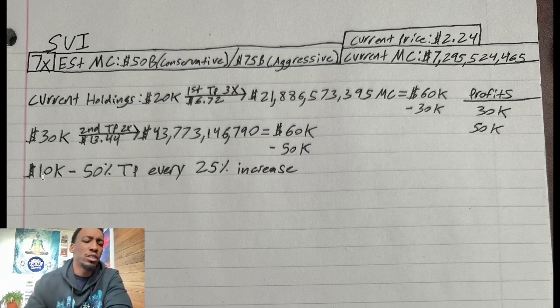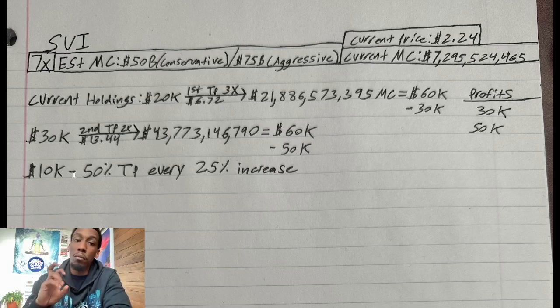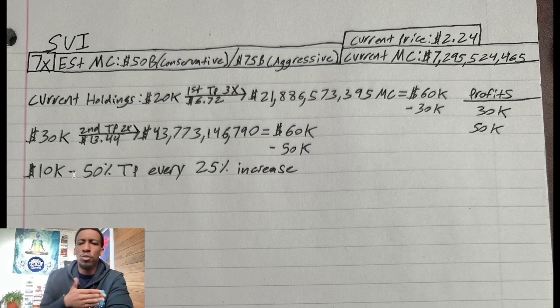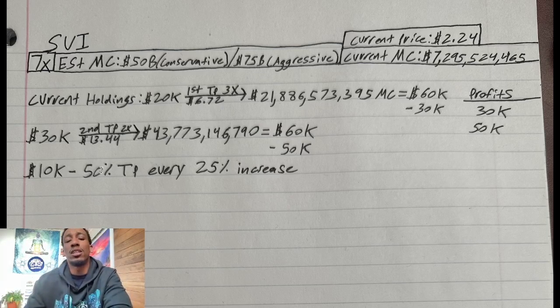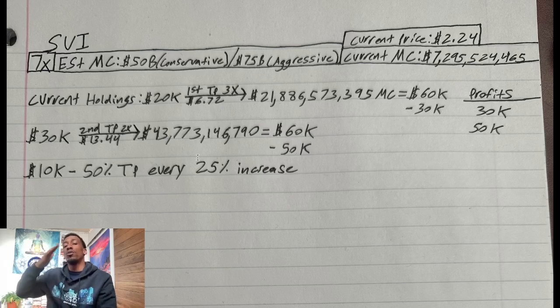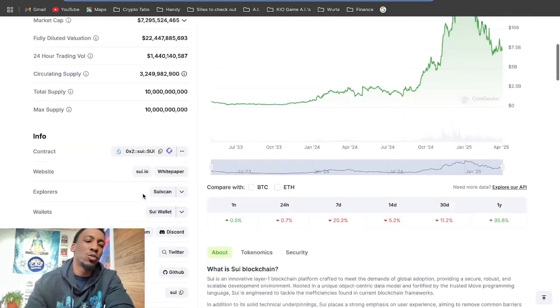You're probably wondering, well, what do I do with the remaining 10K? Well, since we're getting closer to the top, most likely, right? You take those profits, you can yield farm with them, which we show on the channel, and do other things with them. But I'm gonna be taking a 50% profit every time there's a 25% increase, just so I can kind of DCA my way out of the market, right? Just like you dollar cost average in when things are going down, you want to dollar cost average out when things are going up.